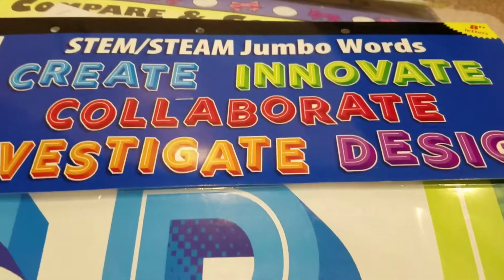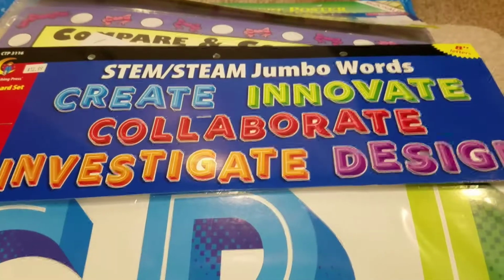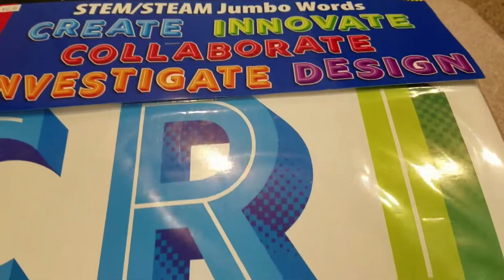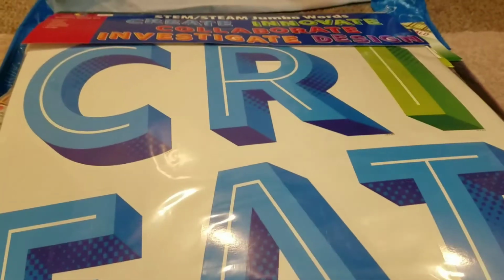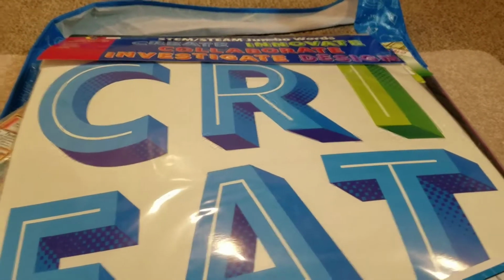And finally, I have jumble words: create, innovate, collaborate, investigate, and design. And so you can make a bulletin board out of these, and I will put them together and hang them up in the room. If you look closely, it's perforated, however you say that word. So you could easily pull it off, but then each word needs to be put back together, assembled to spell these. So I'll have to take a closer look at how I'm going to pull that off. Like, will I put it on poster board? What kind of backing am I going to put these on?